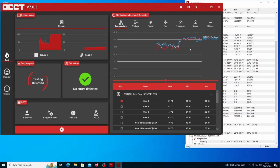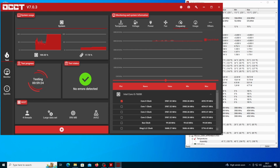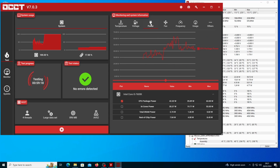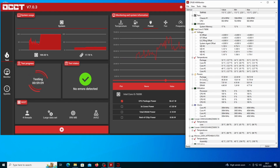We've got good thermals. With the OCCT, we can actually look at other things, such as the frequencies that it's running at. We can also look at the voltages, and we can also look at the power of the CPU that it's running at. So you can see there it's running at 47 watts. And let's have a look, see if this does it. Yep, it does actually say it's running at about 57 here, 55, 56. There we go. And it does match, which is good.